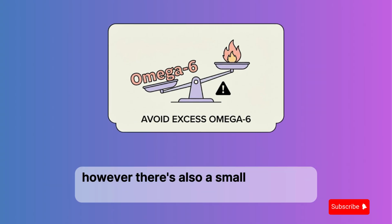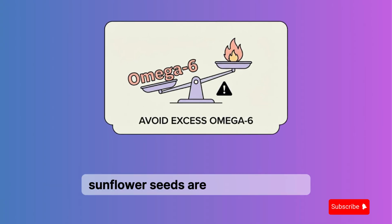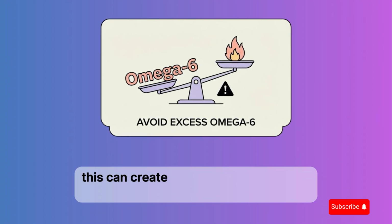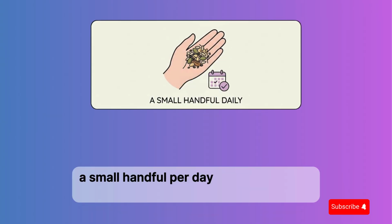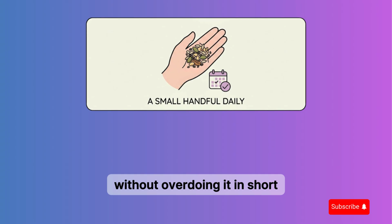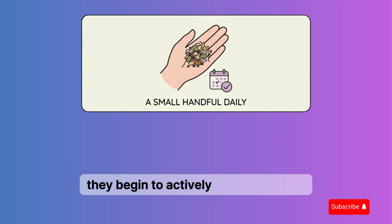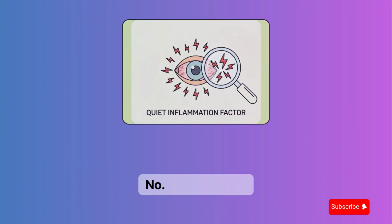However, there's also a small caution to keep in mind. Sunflower seeds are high in omega-6. If consumed in excess, this can create imbalance and promote inflammation, so a small handful per day is enough to get the benefits without overdoing it. In short, sunflower seeds don't just help you maintain, they begin to actively reduce damage and improve the internal environment of your eyes.